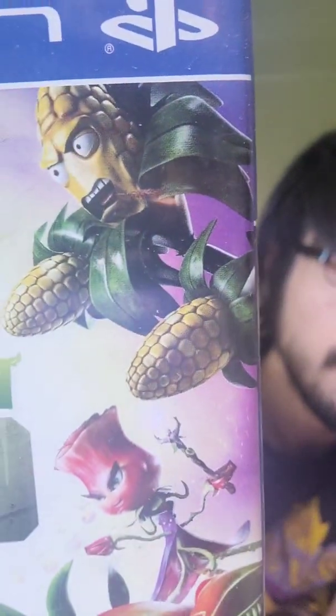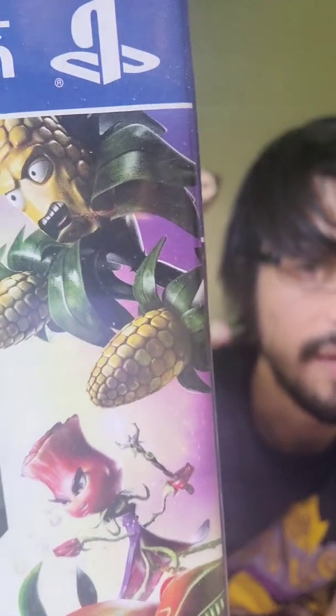But oh my gosh, believe it or not, the corn is scary in this game. Look at that corn. Oh my god, imagine a thing like that at the bottom of your bed. So yeah, I'm definitely gonna try it, but I don't have a good vibe for it.